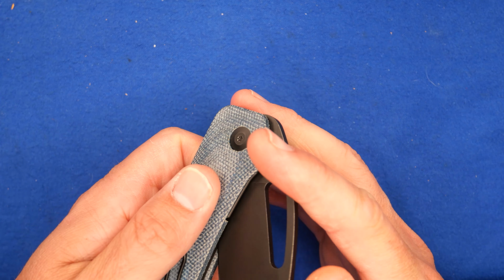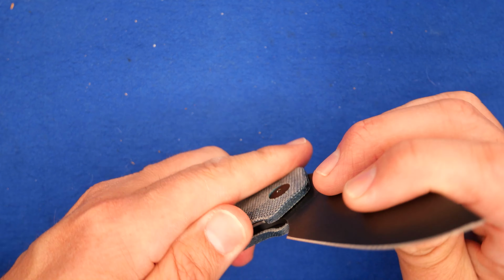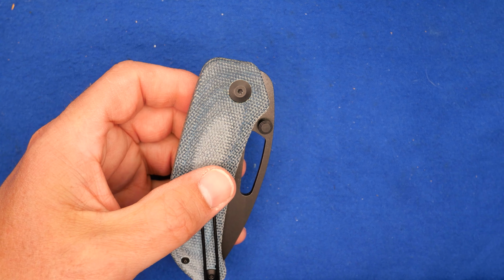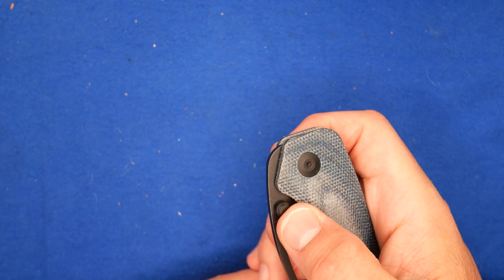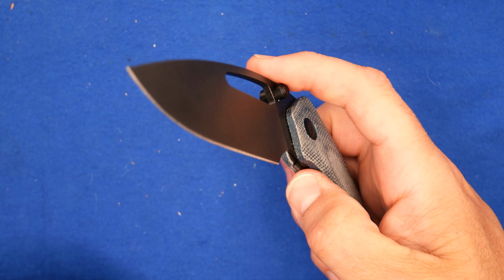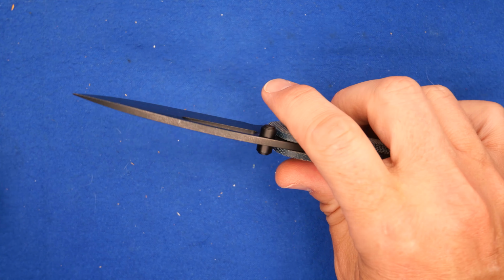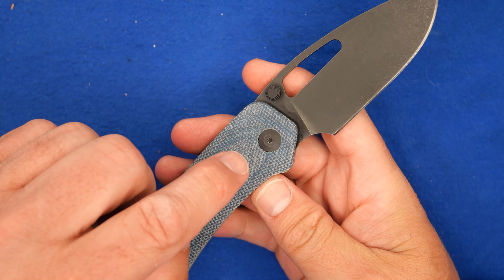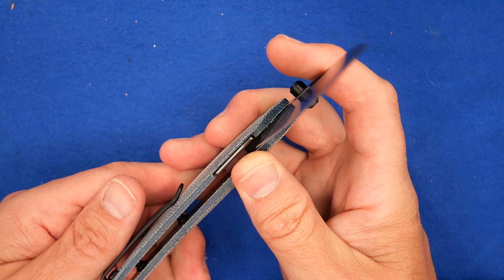I like that you can do the deployment easily with the left side. That works just fine because there's enough access to get to that thumb stud, or underneath. That works great. So you've got two easy ways of deployment, ways that are approved by CBSA. So yeah, there's no flipper here. We've got dual ball bearing rows in here. I'll show it when I do the full review video.